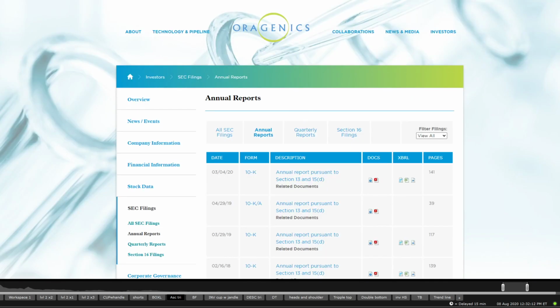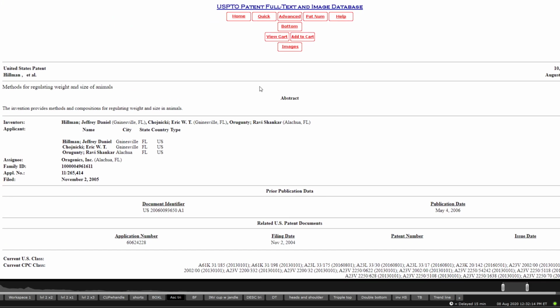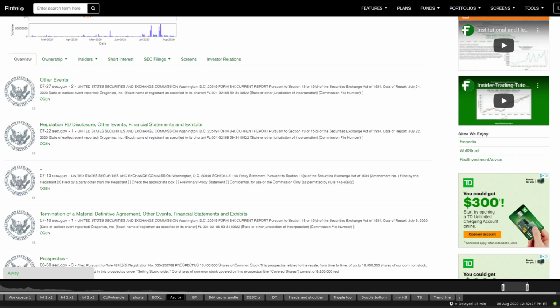Now, moving on as well, they did receive a patent on the 4th. This patent is for methods for regulating weight and size of animals. So basically that is positive news as well. I'm not sure, I didn't see a PR relating to this one, but they do have an additional patent.